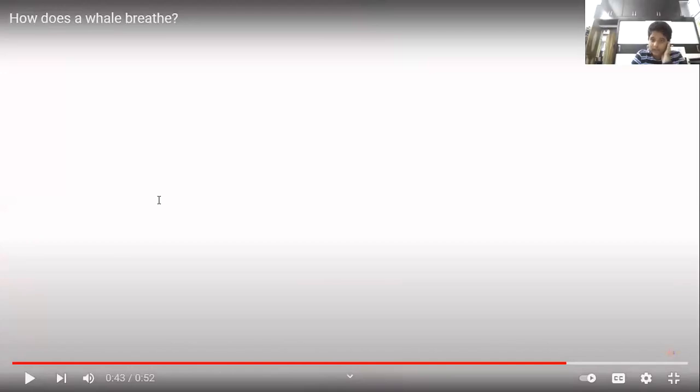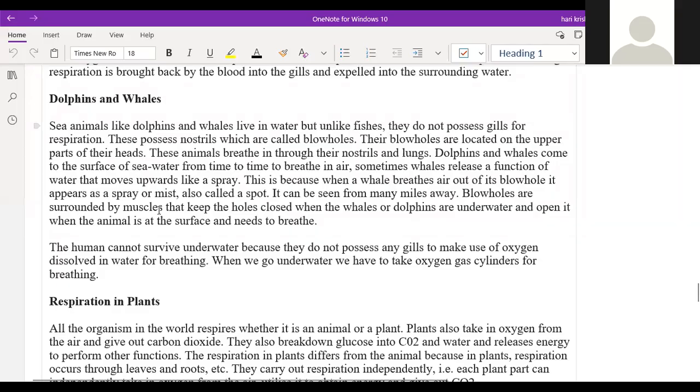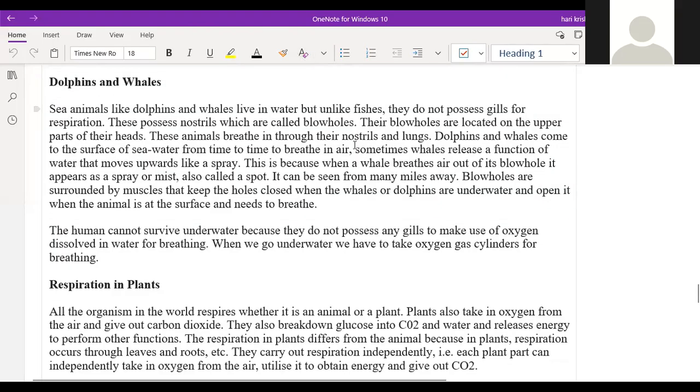Sir, can you tell the names of the organs they use for breathing out? Same, lungs and nostrils will be there, as in the case of human beings. Now, can you see the paragraph? Dolphins and whales also have the same lungs and nostrils. But our nostrils, we can breathe out easily, right? Our nose, the two nostrils.